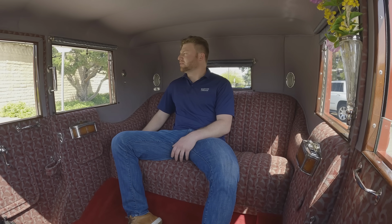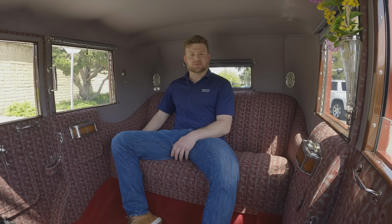You know, this thing has got a lot of power. Well, I guess torque is what it has, really. Because, boy, just a little bit of gas and it pulls right away. Remember, this is 1923. This is pretty old. Man, getting driven around by Jay Leno. I could get used to this.